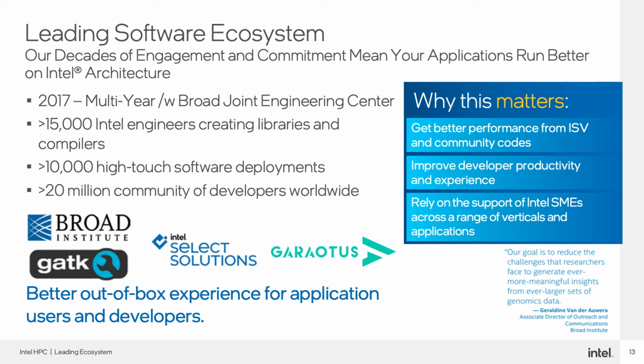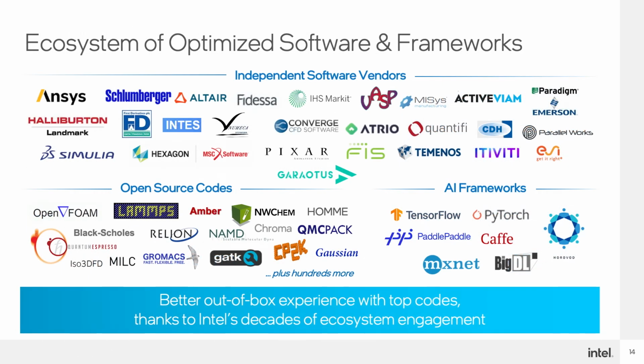We also invest in HPC applications so that you're already getting better performance right out of the box. Here's a list of some of our ISVs, open source codes, and AI frameworks we leverage to get a better out-of-the-box experience.